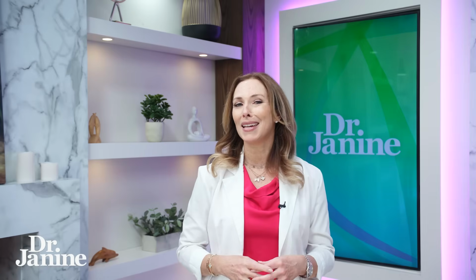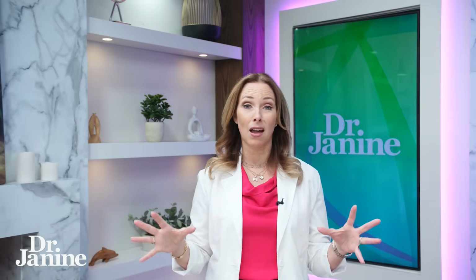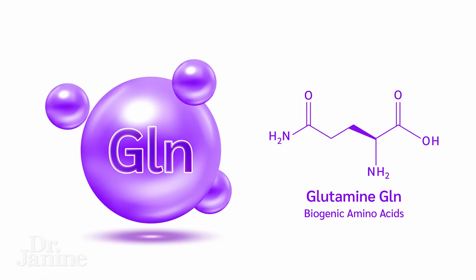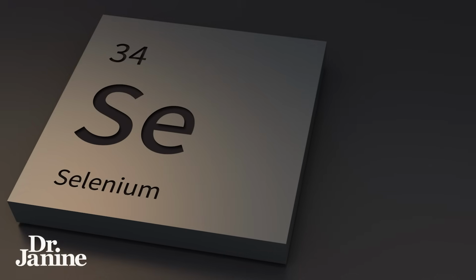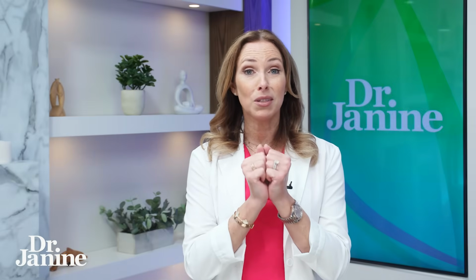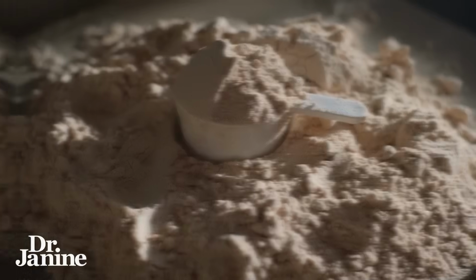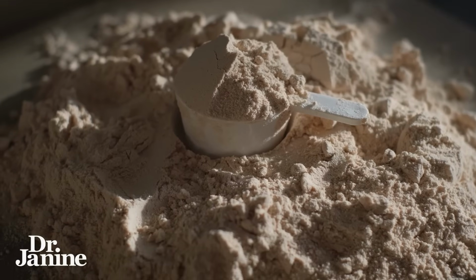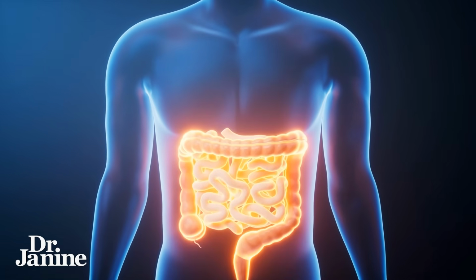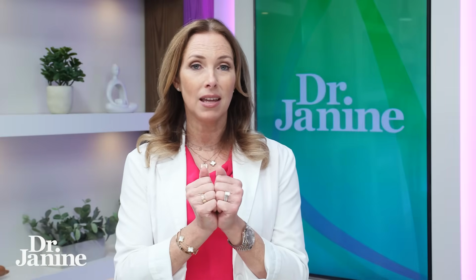Okay, number 1 on my list is protein powder, but not all protein powders are created equal. The one that I really love and work with has glutamine, which is an essential amino acid, but also selenium. Now that is an important mineral which helps to heal up those tight junctions in the gut, and that's what the research shows. So find a good quality protein. I like a whey protein isolate, 100% isolate, which is really easy on digestion. It is pre-digested as well, so it's got some enzymes in there, but it has that glutamine and that selenium to really help to repair that leaky gut.